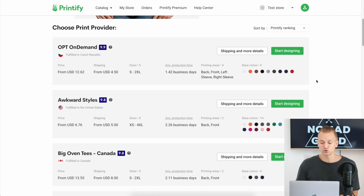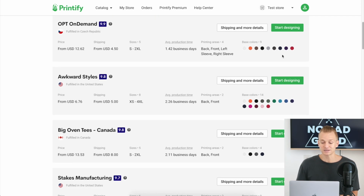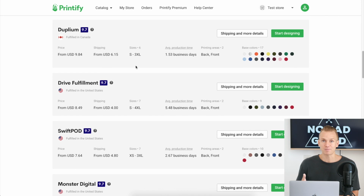Republic. And there are some things you have to keep in mind as well, which is that they do have a different assortment of sizes and colors. So in this case, you can see they have 9 colors, here they have 14 colors, so on and so forth, and they have different sizes as well, and the shipping costs and the printing costs do differ as well. So you do have a lot of options, which I do kind of like. It gives you a little bit more flexibility when it comes to your print on demand business.